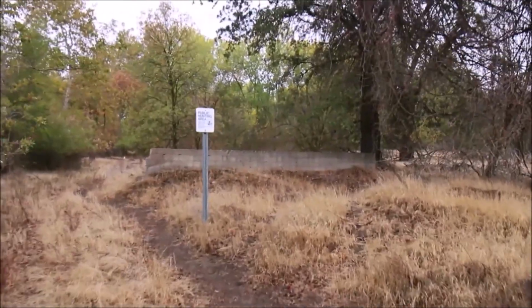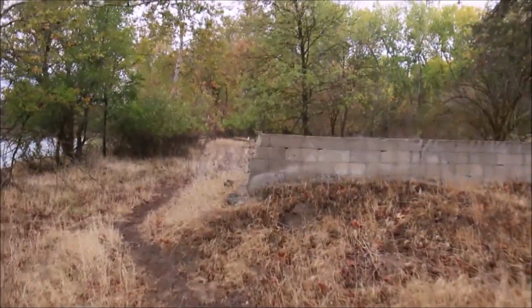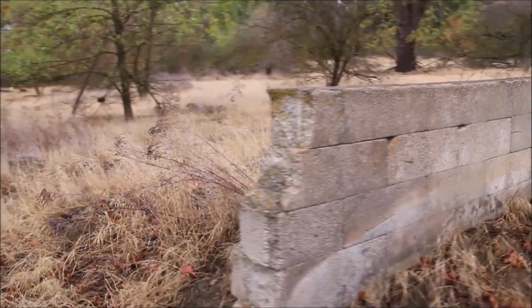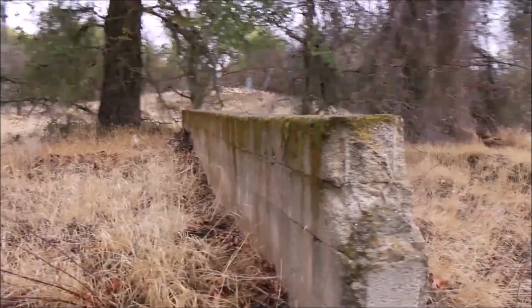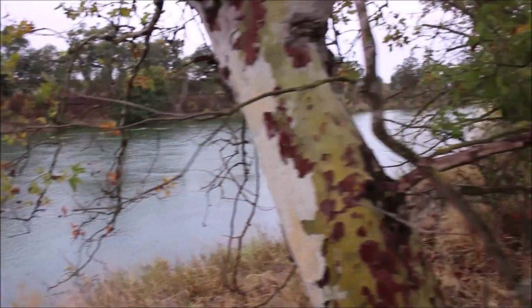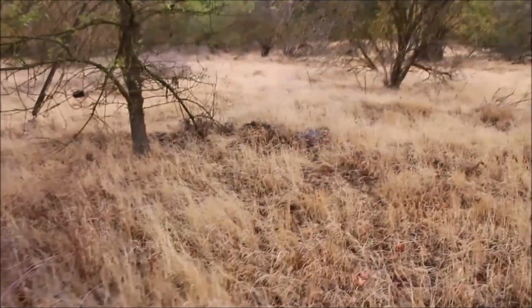So you can see that sign that says it's a hunting zone. That's the remains I found on Google Maps, on satellite maps, was this brick wall. Almost looked like a cinder block wall with moss growing on it, just right on the side of the Sacramento River. And it's raining right now, so gotta watch out, can't get the video camera all too wet.